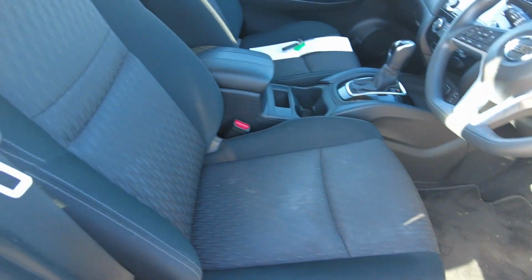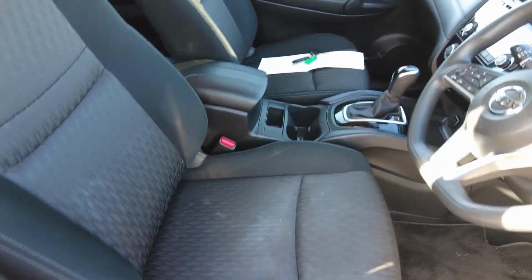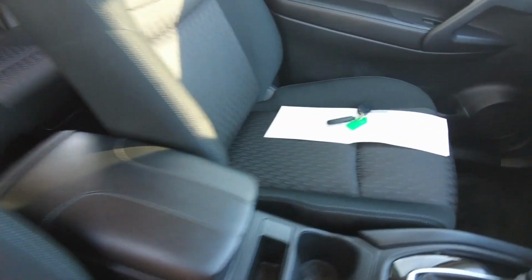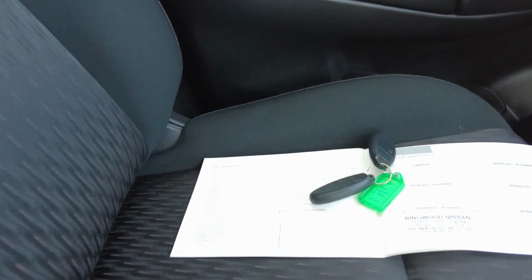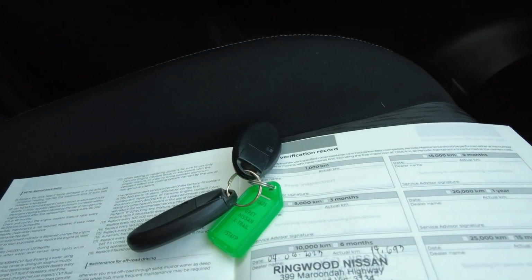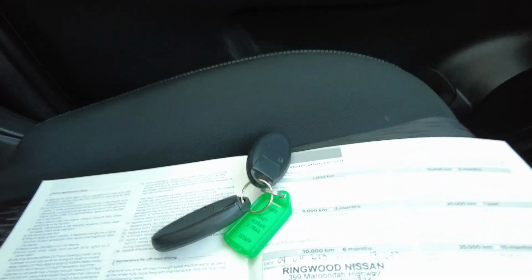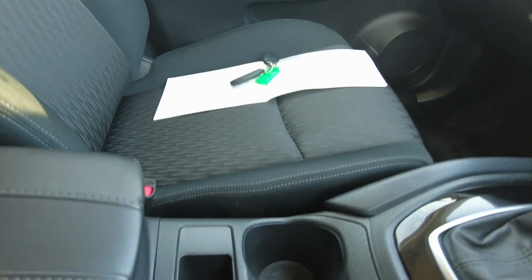Coming onto the inside here, really nice condition. Cloth seats, really comfortable on those cold winter Melbourne days. You've got your service history here as well. And also two beautiful keys with a certified used vehicle. You'd expect nothing less from Berwick Mitsubishi.